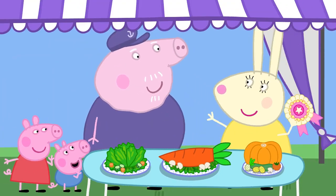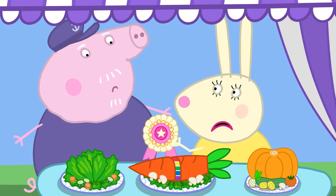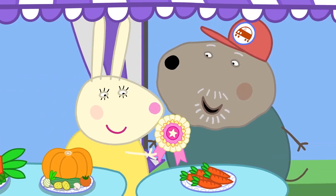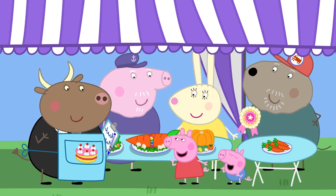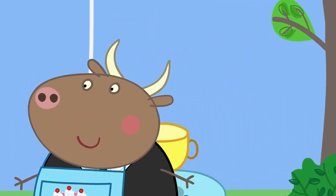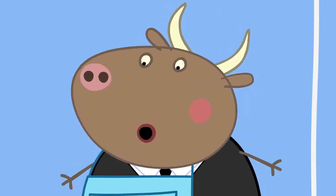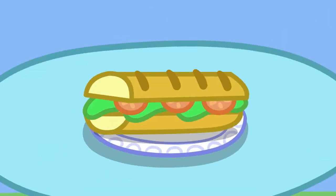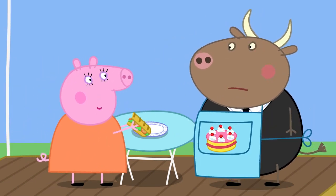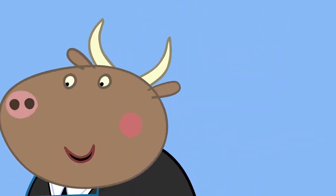Congratulations on growing the biggest carrot. Eh? I'm afraid this prize is for the biggest carrot, not the biggest carrot cake. But it is a very good big carroty cake. It's time for Mr. Bull to give out the award for the best cake that doesn't look like cake. The best cake that doesn't look like a cake is this one. Ooh! Actually, that's just my lunch. Oh, yes, of course. Well, in that case, the winner is this one.